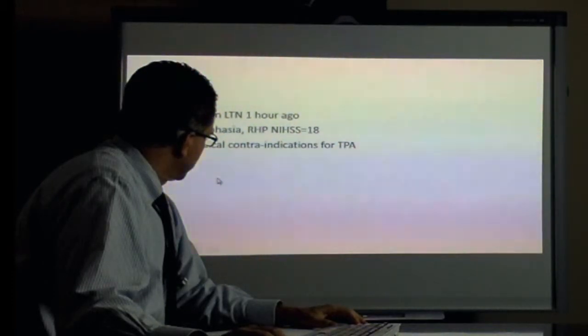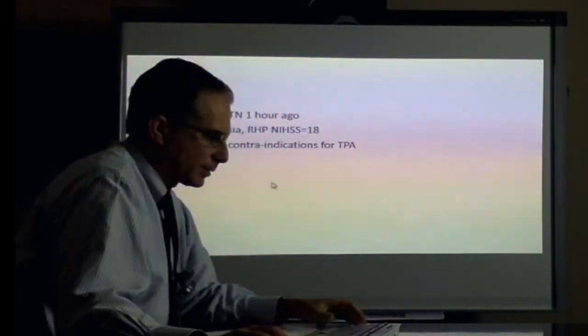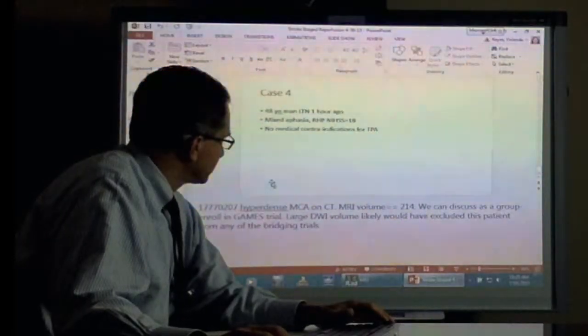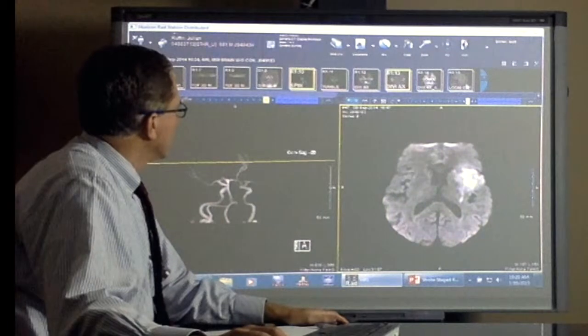Case 4, 48-year-old man, last time normal 1 hour ago, mixed aphasia, right hemiparesis, NIH stroke score is 18. No medical contraindications for TPA. Let me put his MRI in.